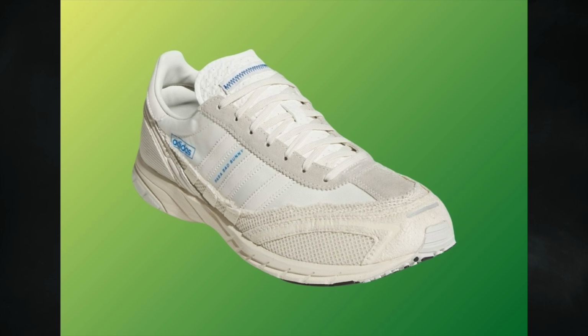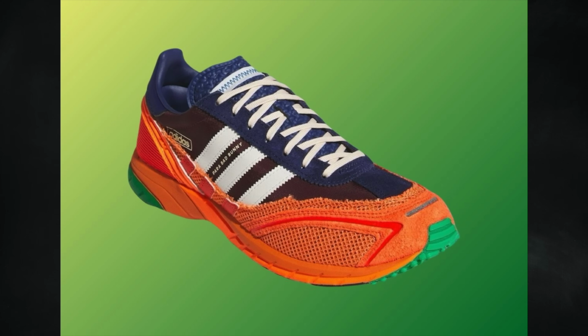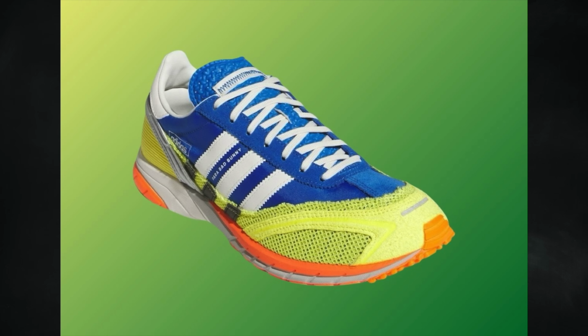And there's a total of 3 colorways, and the first one comes dressed in off-white, chalk white, and wonder white. There's a little bit of blue on that shoe. The second features maroon, chalk white, and semi-solar red. And then the third pair features blue, core white, and shock yellow. Now, all 3 pairs are expected to release in December, although we don't have a specific release date, but since it's now the 2nd, they should be coming soon, and currently no retail price.